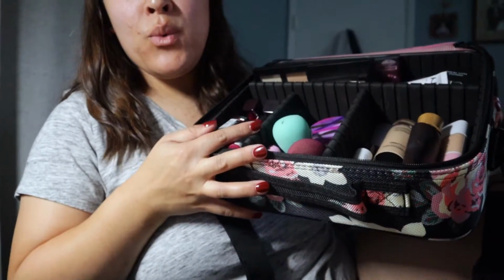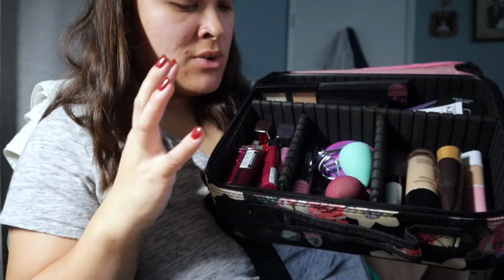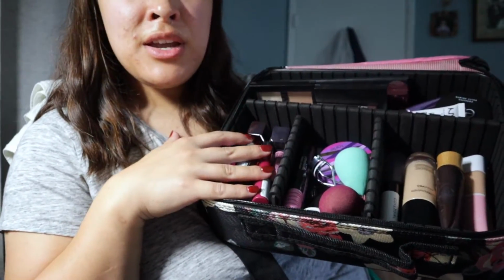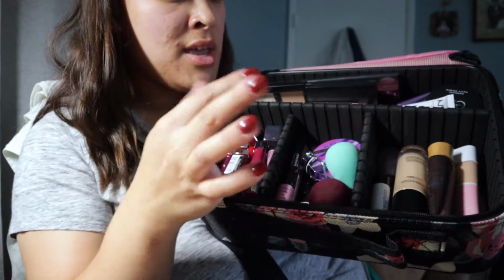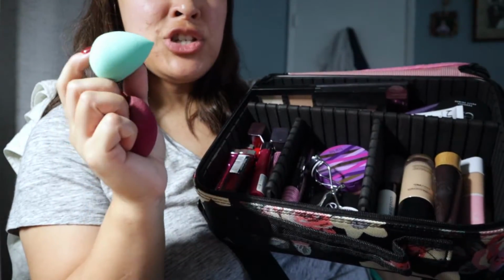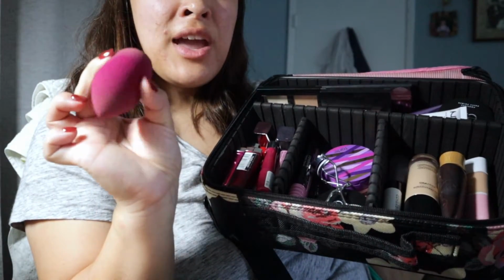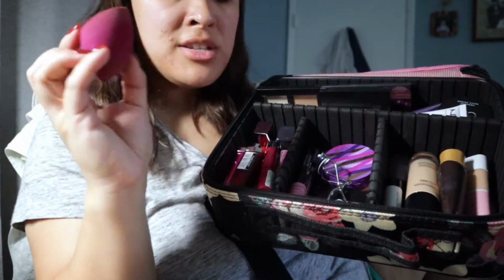Okay, that is way much better. So right here, let me just restart. I have all of my lipsticks and lip glosses here, and then I have my makeup sponges. This one was a cheapy makeup sponge from Ross, and then this is one of the e.l.f. makeup sponges.